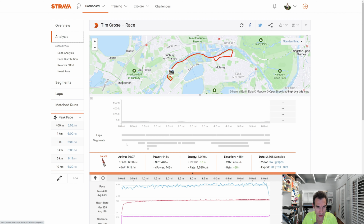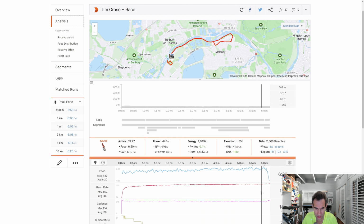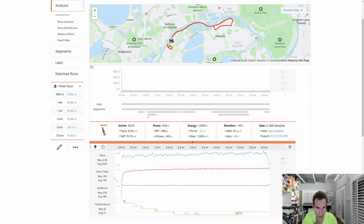And someone else remarked that I'd actually reached my max heart rate of 155, which is the same max heart rate that I've got on my Garmin. So that shows that I was kind of trying as hard as I can. And you can see here a little sprint at the end where my cadence really rocketed up past the 200s, averaging 186. It's about normal for me in a 10k.